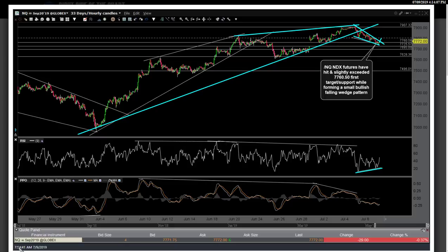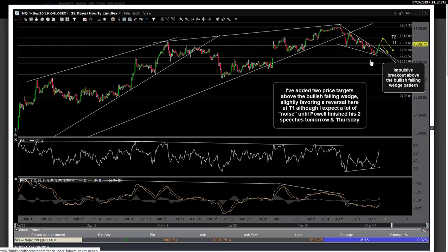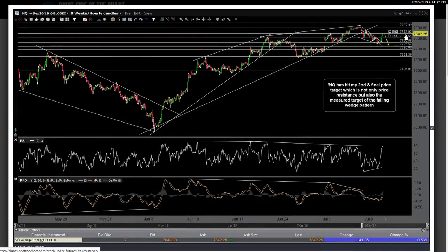So again, that was a little before 8. Right after the markets opened, I mentioned that they broke out impulsively, and then I added two targets here, slightly favoring a reversal off T1, but we went through there, and at that time we hadn't hit my target on SPY or ES, which I'll get to. So my final target was 78.44. You can see right there, T2, which we did hit. I'll get to that chart in a second. And so I am expecting this pullback.